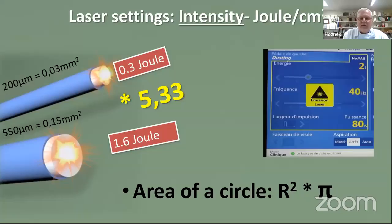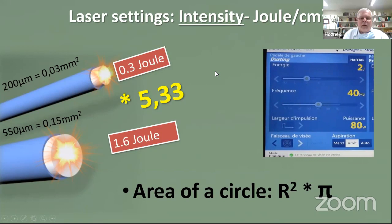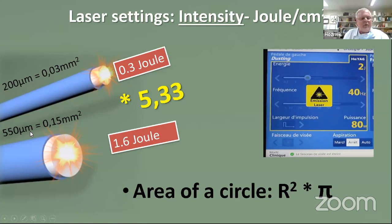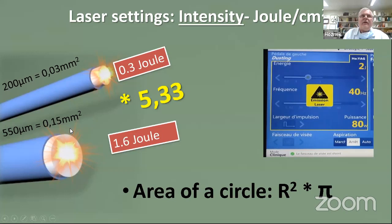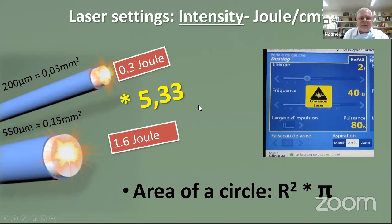So this leads us to high power laser. As you can see, the surface of a fiber of 550 micrometer compared to a fiber of 200 micrometer is 5.33 times more. So in fact, what happens is that if you use, for example, 0.3 joule with a 200 micrometer fiber, then you have to raise the energy to 1.6 joule in order to have the same amount of intensity at the tip of the fiber.